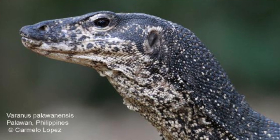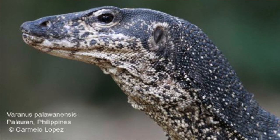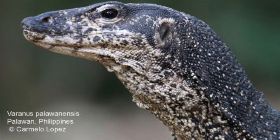Now we have number five. Number five is the Palawan water monitor, also called the Palu water monitor. It's a fairly nice looking water monitor, mostly dark with tiny shiny spots. I don't know how to describe it, but let me just say that the Palawan or Palu water monitor is a relatively dark water monitor with tiny shiny spots. So that's the explanation for the Palu water monitor. I'm sorry, I can't do any better, but there you go. That way now you know.